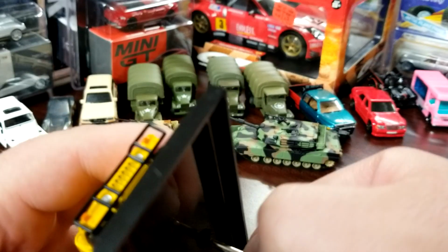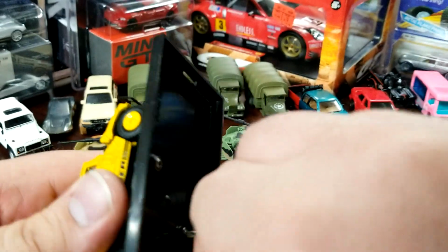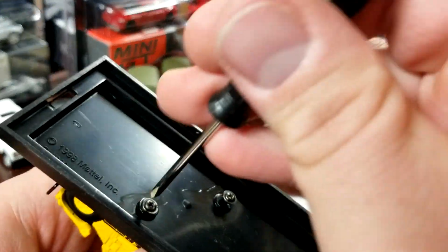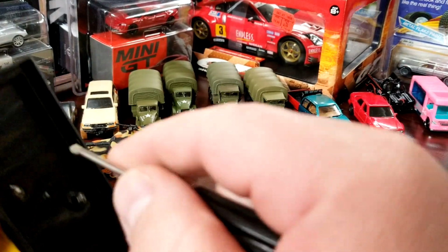This guy is ridiculous with the screwdriver. He's got 2 screws holding him in. I feel like they didn't really ever decide to get these out of there. Dropping the screwdriver.